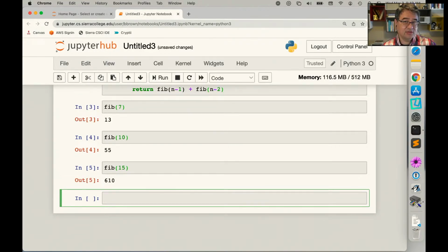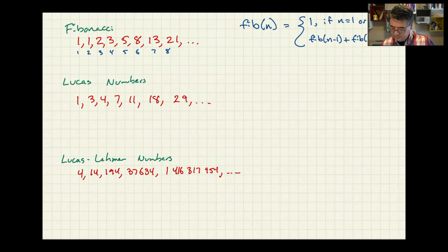15th number is 610. Another sequence that was discussed in the video was the Lucas numbers, and these are calculated the same way as the Fibonacci numbers. You just start with a different set of starting numbers. So instead of 1 and 1, you start with 1 and 3, but otherwise the calculation is the same. And then finally there were the Lucas-Lemur numbers, and these are the ones that grew really big very quickly.